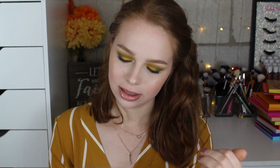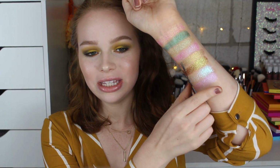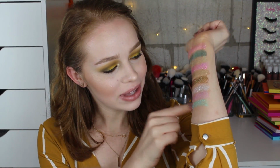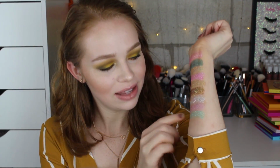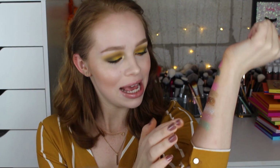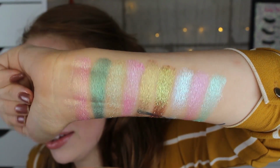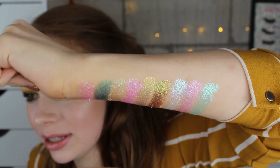Oh my goodness. Okay. Pretty unique, I would say. Ooh, okay, I love it. I love it. It's a teal, but it has a pink base to it. So cool. All right, so there's what they look like up close.